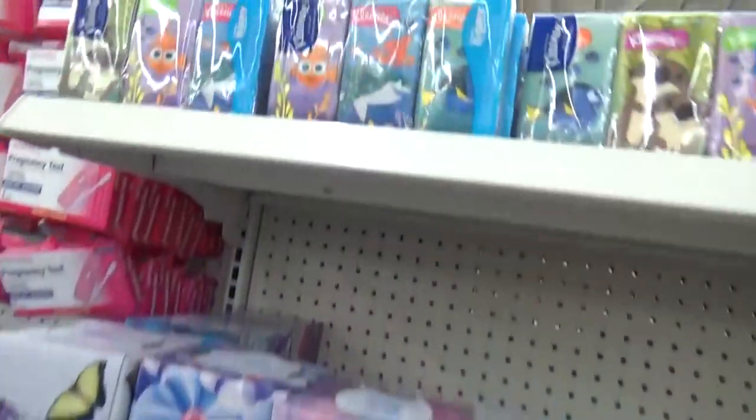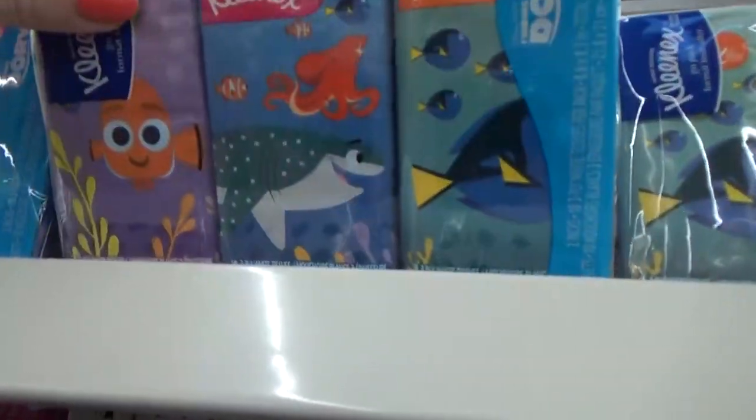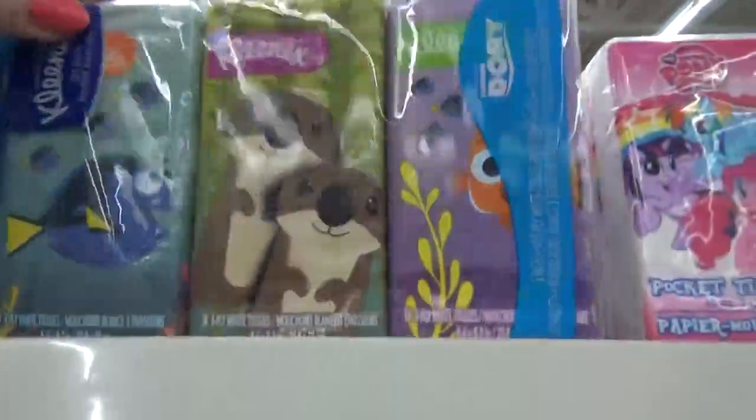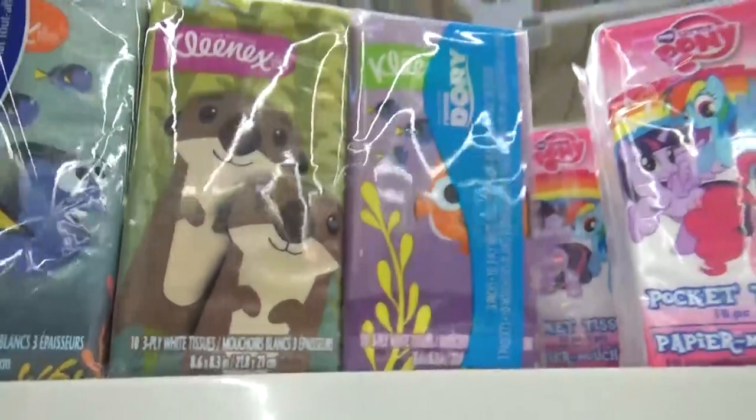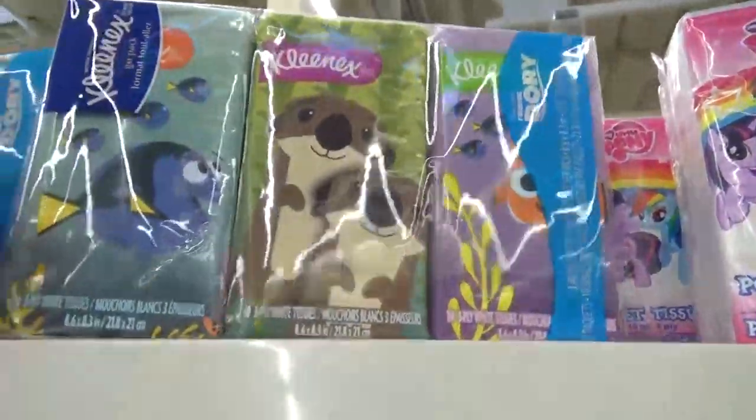Another thing I love to stock up on at the Dollar Tree are these Kleenex packs. You get 3 for $1 and they come in a lot of fun designs. Keep one in the car, one in your purse, one in the diaper bag.